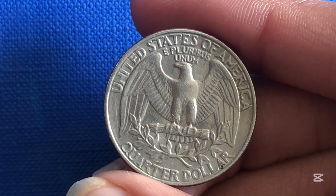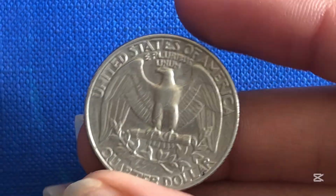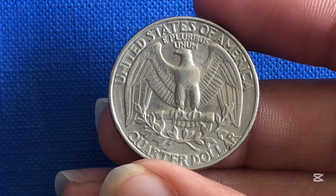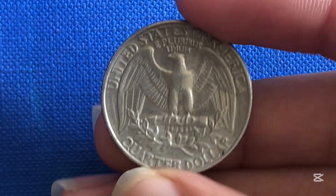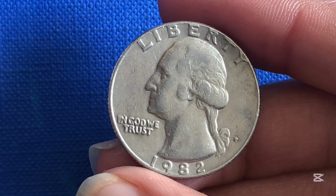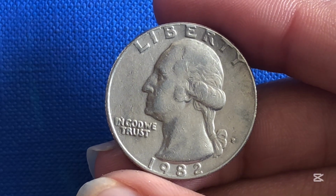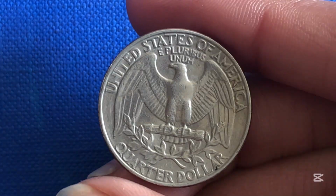Over time, the vast majority of these quarters suffered the usual wear and tear of circulation, scratches, dings, and fading details that reduced their numismatic value. However, for those lucky enough to find a well-preserved example, the rewards have proven to be extraordinary. What sets the 1982 D Washington quarter apart is the difficulty in locating one in high-grade condition.